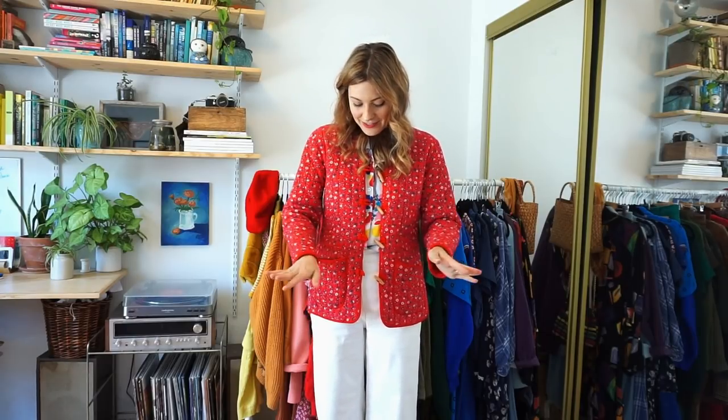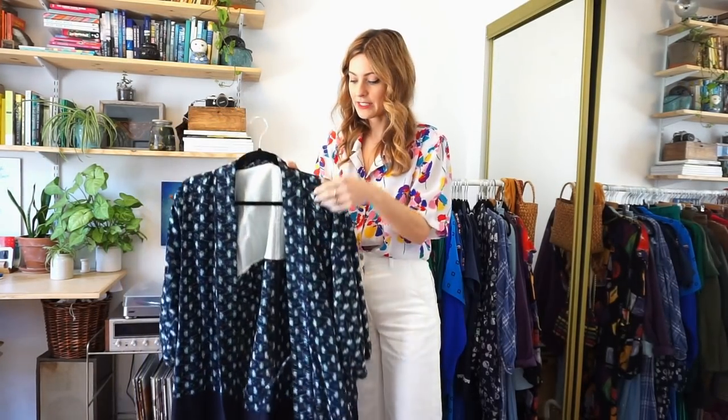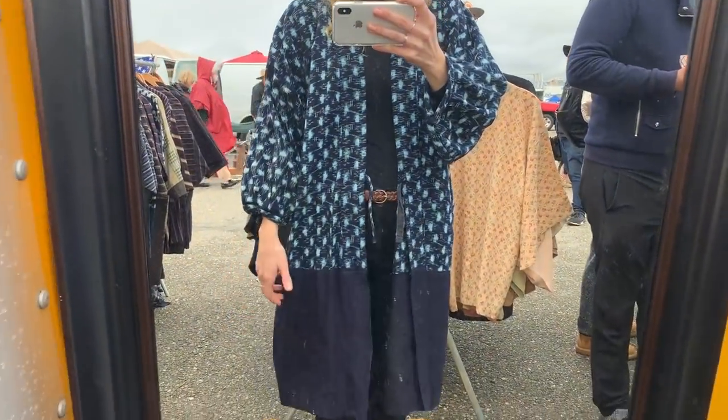But this jacket's just such a funky, crazy standout piece. And it's actually really warm because it's quilted. And yeah, I love it. So one of my other favorite pieces is this vintage kimono that I got from the flea market in Alameda in one of my Thrift With Me videos.